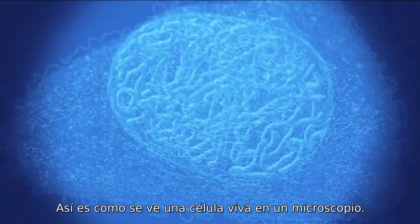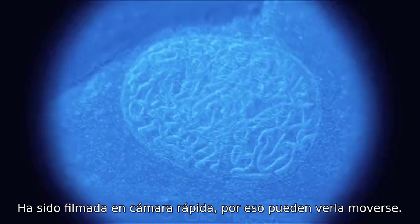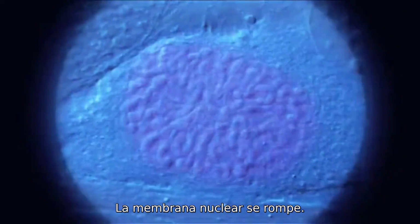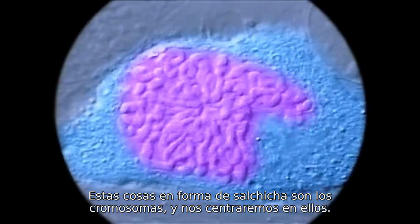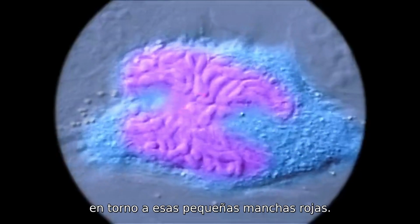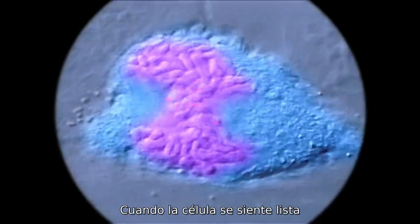This is the way a living cell looks down a light microscope, and it's been filmed under time-lapse, which is why you can see it moving. The nuclear envelope breaks down. These sausage-shaped things are the chromosomes, and we'll focus on them. They go through this very striking motion that is focused on these little red spots.